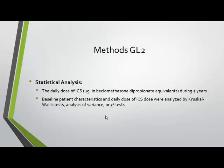So, statistical analysis. What they did was compare the daily dose of the corticosteroid that they used. They reported it in beclomethasone equivalence. So whatever brand they used, they equated it to beclomethasone, and then they reported those doses.